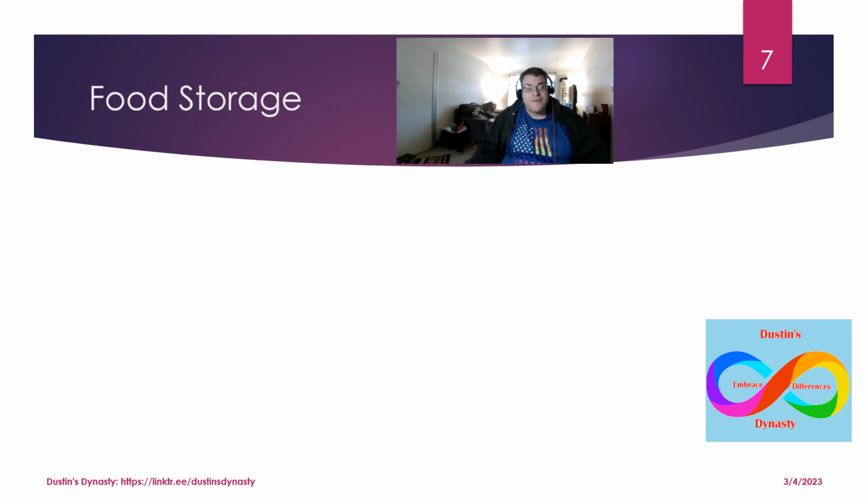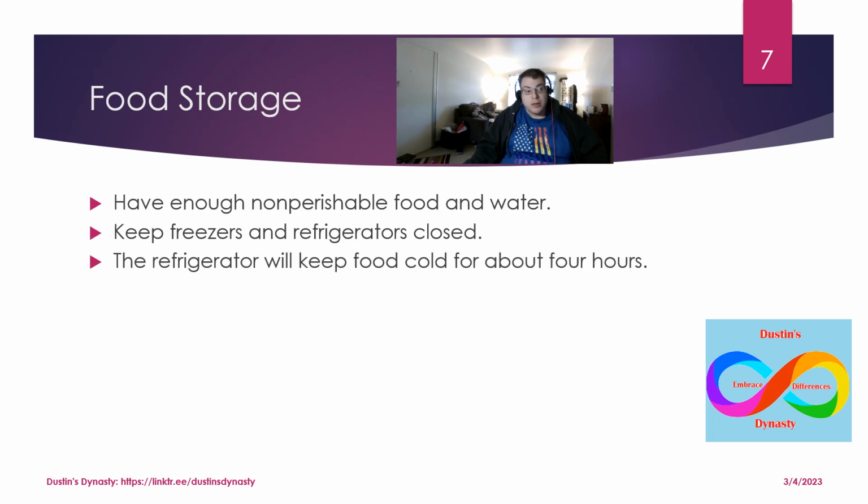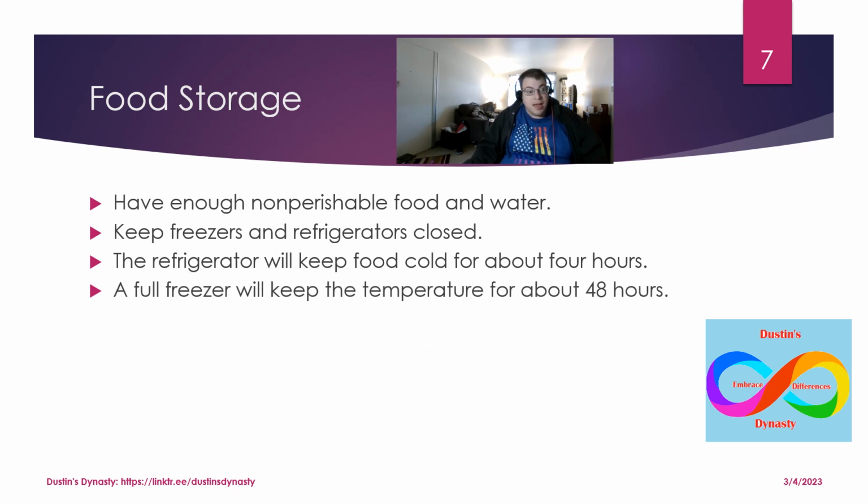So we're going to talk about food storage a little bit. You should have enough non-perishable food and water. I know it's not always possible these days, but you should try your best to. As I said before, keep freezers and refrigerators closed. It's very important. You don't want your food to spoil. The refrigerator will keep food cold for about 4 hours, so keeping that door shut will help. A full freezer will keep the temperature for about 2 days.